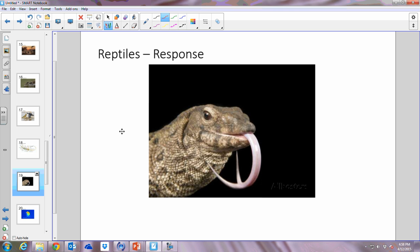As far as response for reptiles, very similar to amphibians, a more developed cerebrum, so they have more thinking. They're active during the day, and many of them have eyes that see in color. Snakes have a very good sense of smell, and for many reptiles, their tongue represents one of their strongest sensory organs, in that they can sense chemicals simply by flicking their tongue. It's almost like a sense of smell in a way.